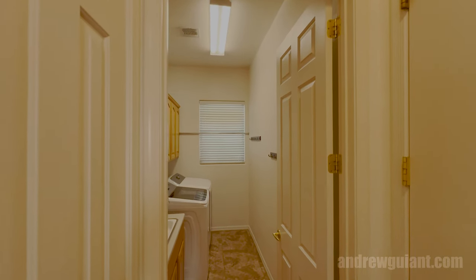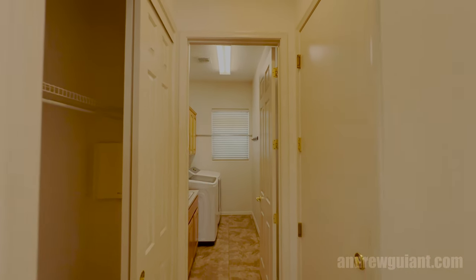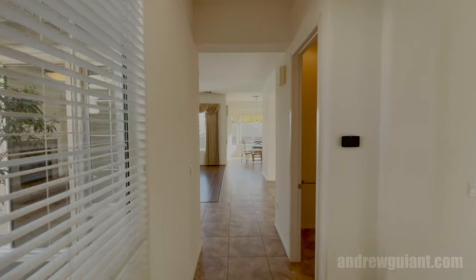The garage is to my right. It is a two-car garage. They're currently changing the water heater, so it's kind of a disaster out there. I'm not even gonna show you, but it is a two-car garage and it will have a brand new water heater.